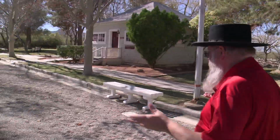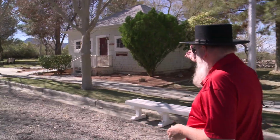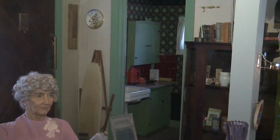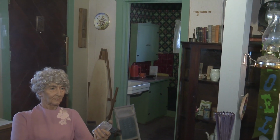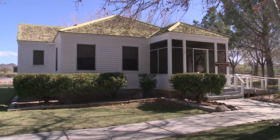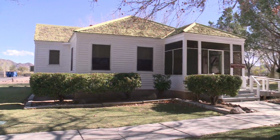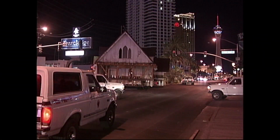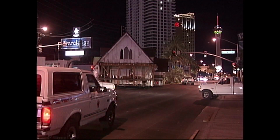And then here at the end of the street, we have the Giles Barker's house, which was originally built in Goldfield in the mid-1920s and then moved down to Las Vegas. And directly across from it, we have the Babcock and Wilcox house, which was built down in Boulder City in the early 1930s. Now, all of these buildings at various times have been brought out to the museum.